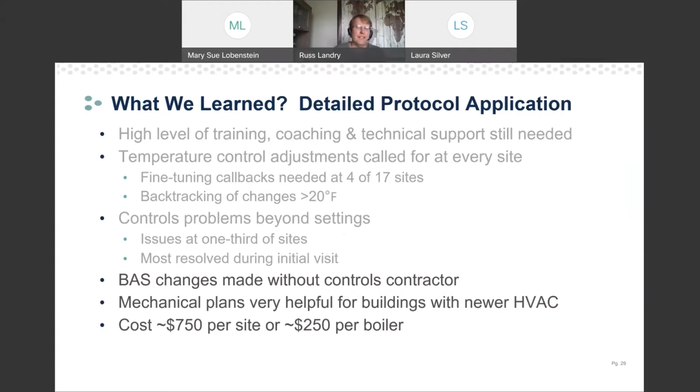We also found that looking at mechanical plans was important to determine the target boiler system temperature for new HVAC systems that were designed for use with condensing boilers. And lastly, that the controls tune-up cost was around $750 per site. The sites averaging 3 boilers per site, this is only about $250 per boiler on average.